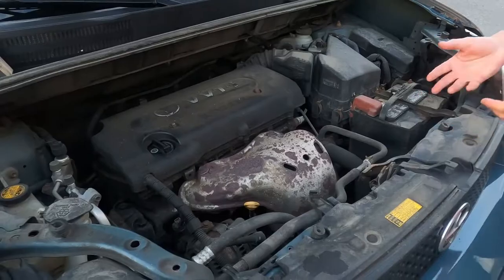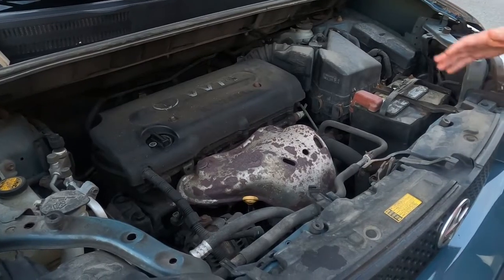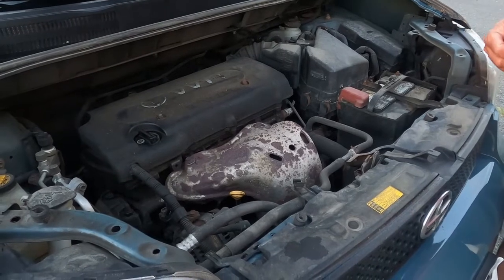It's got a timing chain, so that doesn't need to be replaced. I've never even put fluid in the brakes or the clutch. This battery here, I think, goes back to 2013. So I really haven't had to do a lot with this. It's just been Toyota reliability.